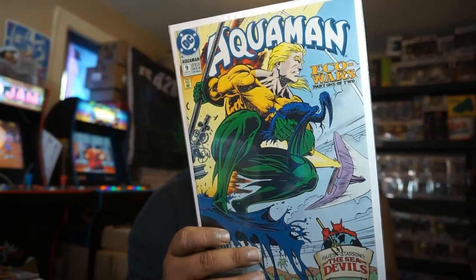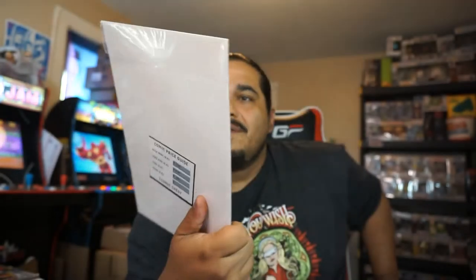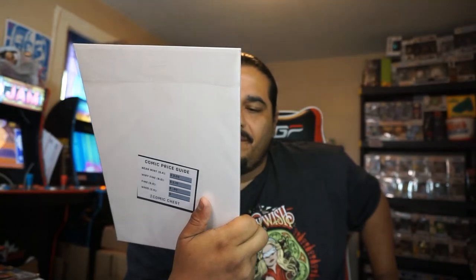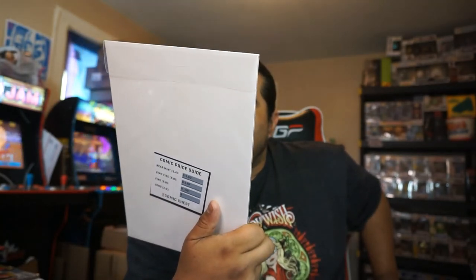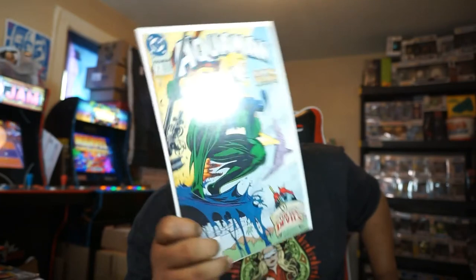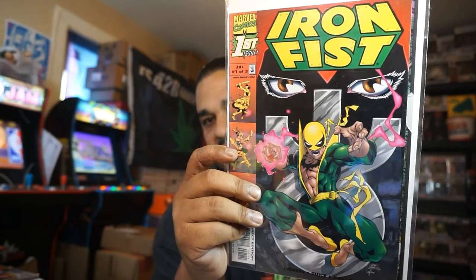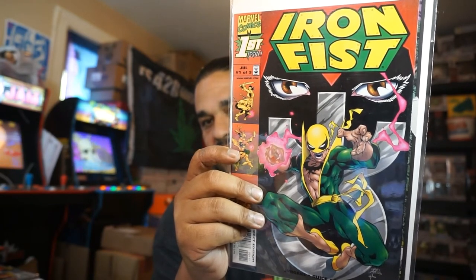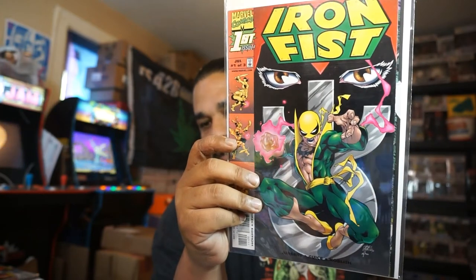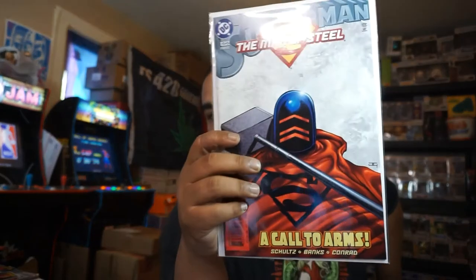We got Aquaman. Eco Wars, this is book 9. Pretty cool. This is Gus starring the Sea Devil. Another $3 comic. Here's another $3 comic, Iron Fist. This is the first issue, 1 out of 3. Very nice. Another $3 cover.